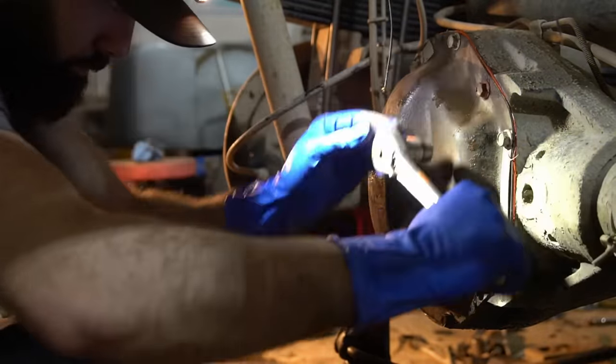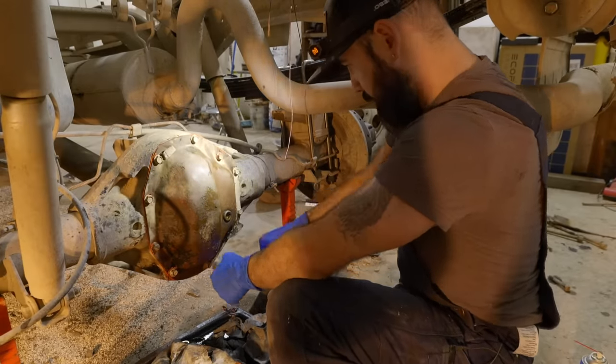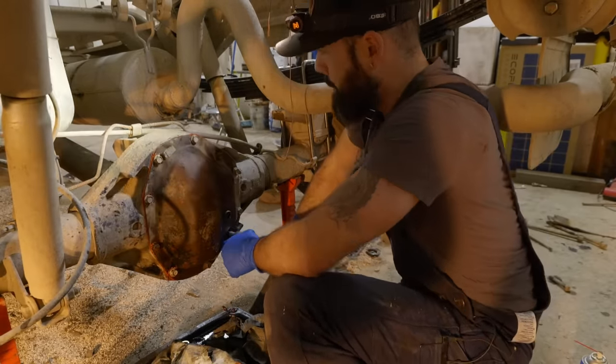Torque spec for these diff cover bolts calls for 30 foot-pounds. I think that might be a bit much, so I'm just getting it snug with this shorter ratchet.